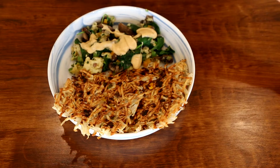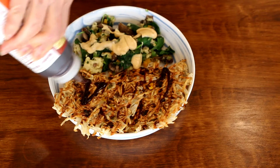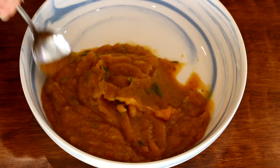And then I just put a little barbecue sauce. You can use ketchup on my hash browns. They come out so nice in the panini maker. So as you can see, it's mostly veggies, and you've got your nice side of hash browns, delicious, filling, low calorie density breakfast. So for lunch today, I'm just gonna have some leftover soup.